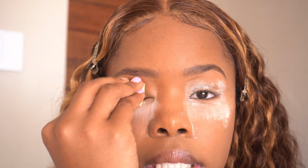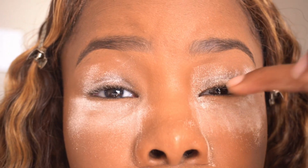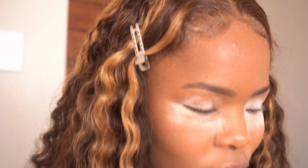So I'm done with that and my eyes are ready, but I'm just gonna take this sponge that I used to apply this setting powder on my eyes, and I'm just gonna go like this on my eyelids just to set the concealer, because your eyelids have these folds, right? And sometimes the concealer gets stuck in there. So when I apply some setting powder onto my eyelids, it really helps with that, and it also gives a flawless base for eyeliner or eyeshadow.